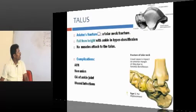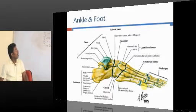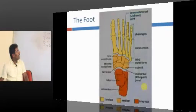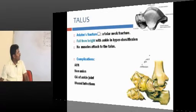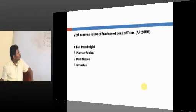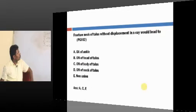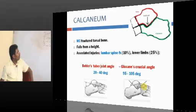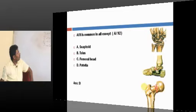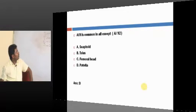I think there are some slides missing. What has happened? Some calcaneal fracture slides are missing. Sorry. Yeah, there is some fault.